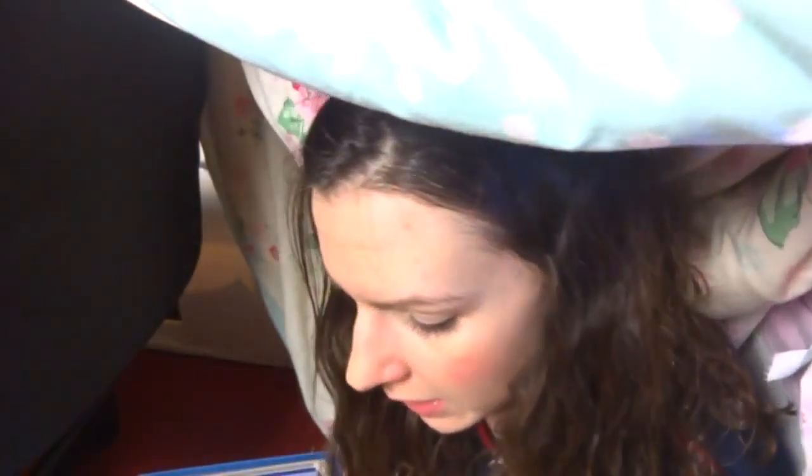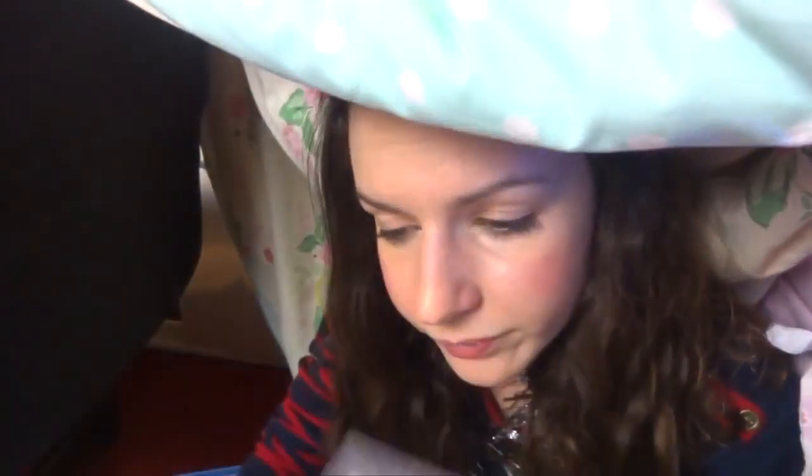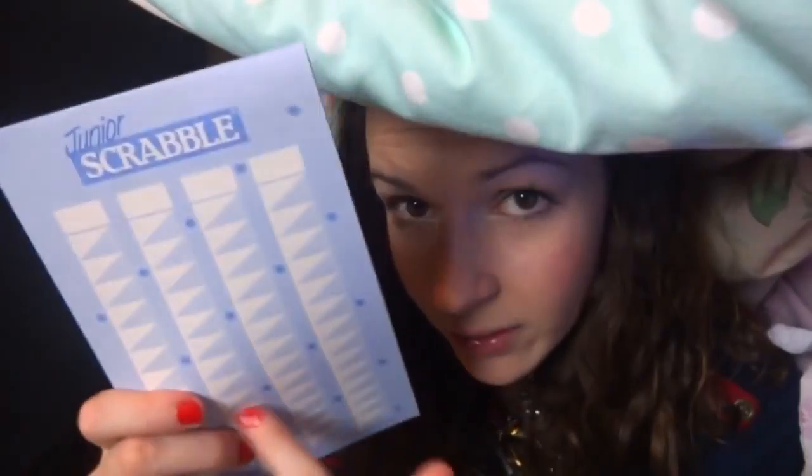Scrabble. This is a junior one, so if you've got any kids or you're a bit thick, you can use the junior one. You get pieces of paper where you write down your scores and everything.